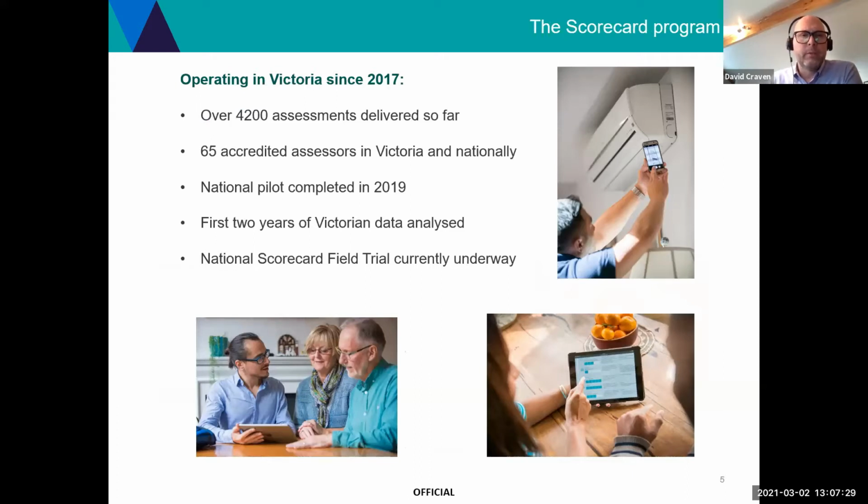So, about Scorecard. Scorecard was developed by the Victorian government in 2017. We've now conducted over 4,200 assessments of homes, both here within Victoria and around Australia. We have 65 currently accredited assessors, both in Victoria and nationally. And we've done a few reviews along the way of our work to date. We did a national pilot in 2019, and also did a review of the first 2 years of data that had come out of the program a little while ago as well. And we now have a national Scorecard field trial running, which I'll talk a little bit more about in the future as we get into the presentation further.